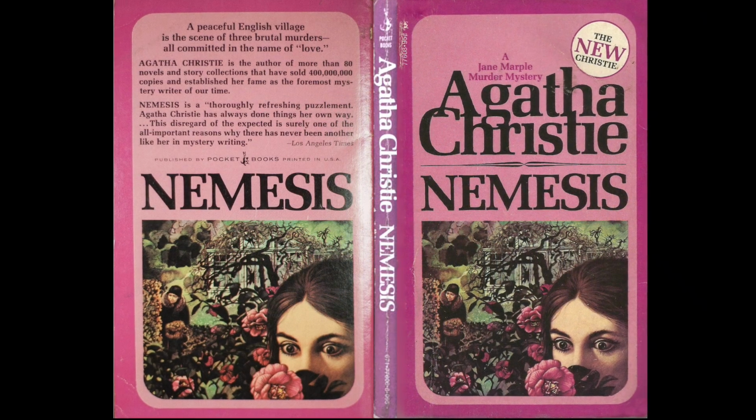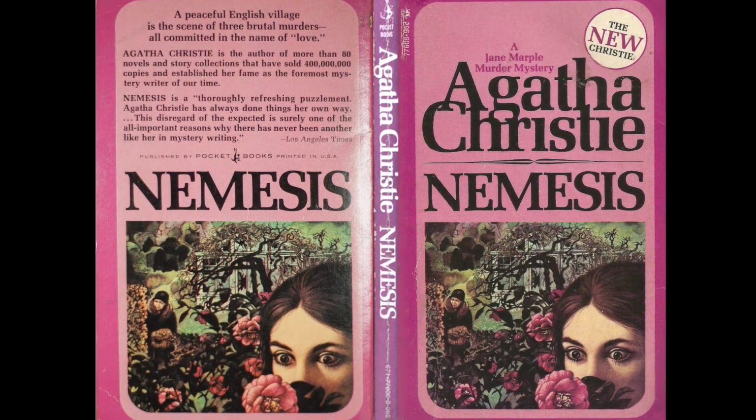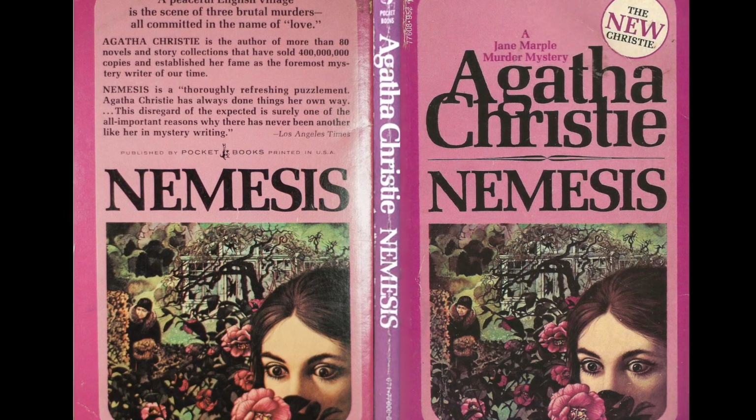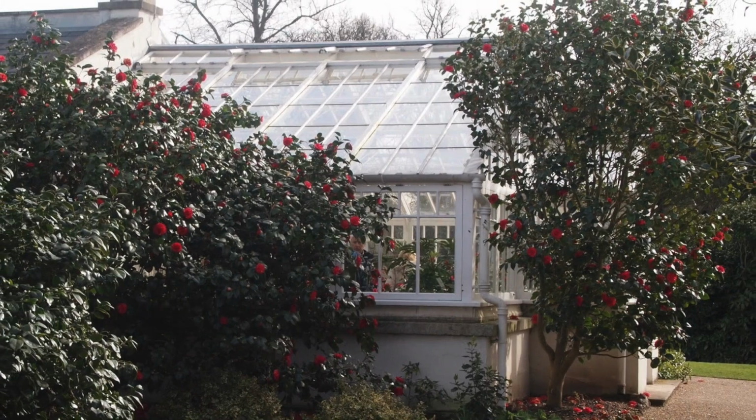The design for Nemesis is quite different to the others in this pocketbook series because the publisher wanted a primarily text-based cover, which you see here. The collapsing greenhouse and the camellias are based on the Camellia House at Chiswick House in London, similarly used in the UK cover.